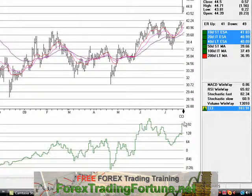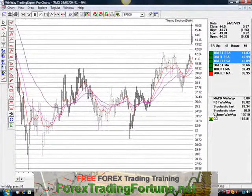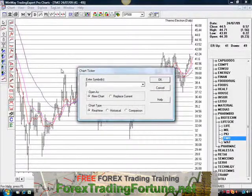CCI is right up there, way above the 100, very strong, up at 200 almost. So it looks good, looks strong, and it has pulled back. So let's see what's happening now. This is a possible trade. So let's have a look at a live chart. Let's write down the ticker as well. It's TMO.